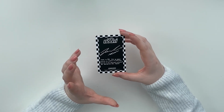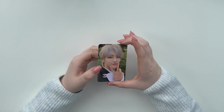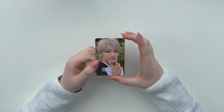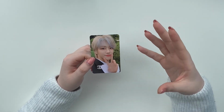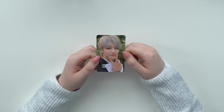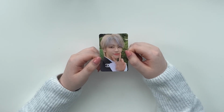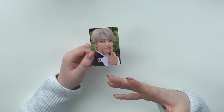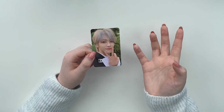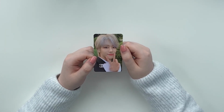SM are either really good with concepts for their groups, or they just kind of flop a little bit. Like, they'll try for a concept but they won't try hard enough to make it work. But for We Boom, I think it really worked. Another example of it really working was Hot Sauce, how they incorporated the whole hot sauce and food thing into the concept. It was so good. But yes, I love We Boom era.